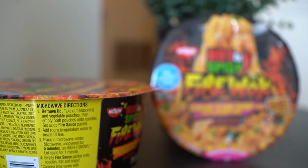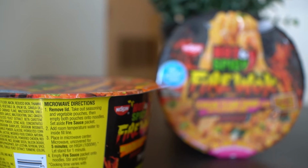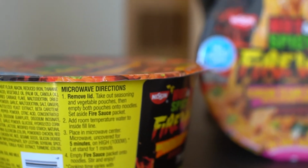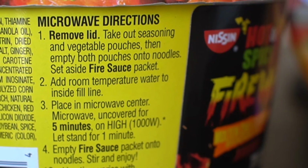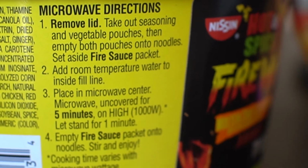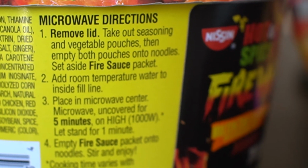One of the benefits of these products is that they are extremely quick and easy to prepare. Basically, you just use the microwave and follow the instructions. You want to just place it in there for just a few minutes. Every microwave is different, but typically 5 minutes on high, and then you just kind of let it cool and follow the instructions for adding the sauce and the seasoning packets.